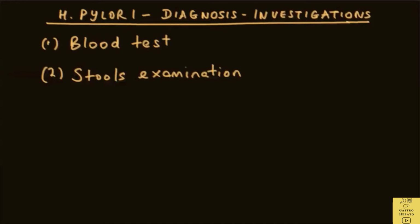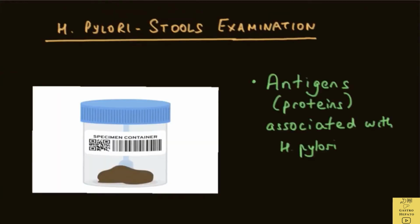The second examination is a stools examination. This test looks for antigens to Helicobacter pylori in the stools. These proteins are called antigens and are associated with the bacteria. The stools test is more accurate than the blood test but is also more expensive.